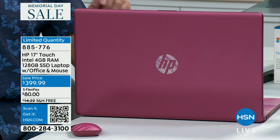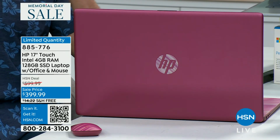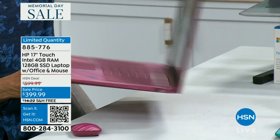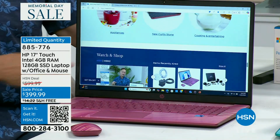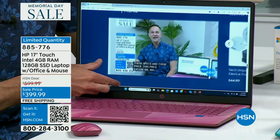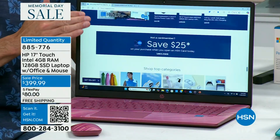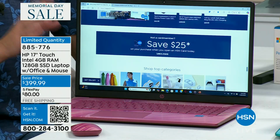The #1 brand at the entire network is HP. And as I like to say, that keeps us from sleeping at night because everybody else wants to be the #1 item at the network as well. So we do things like, when it's one of our biggest sales of the year at Memorial Day, we bring things you don't see anywhere else in the country.